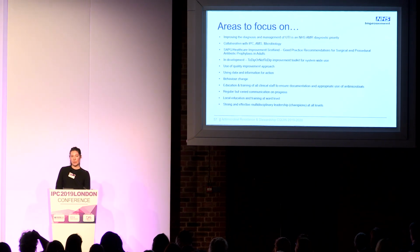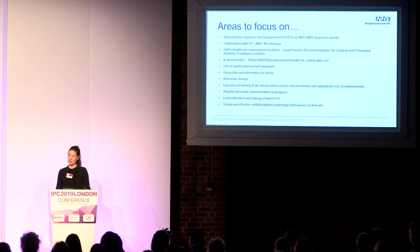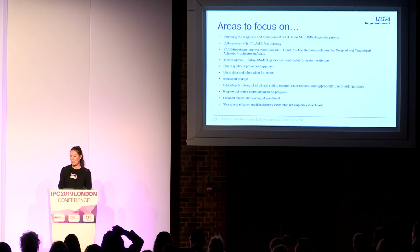The Scottish Antimicrobial Pharmacy Group with Healthcare Improvement Scotland have recently published their good practice recommendations for surgical prophylaxis in adults, and this gives some really key recommendations and advice that might be useful to have a look at for the surgical prophylaxis indicator. And we're hoping this year there'll be a To Dip or Not to Dip improvement national toolkit available, and this will nicely align with the improvements to lower UTI prescribing.